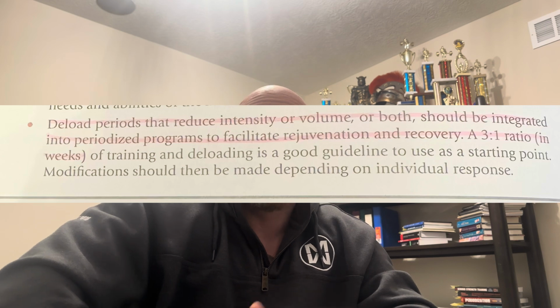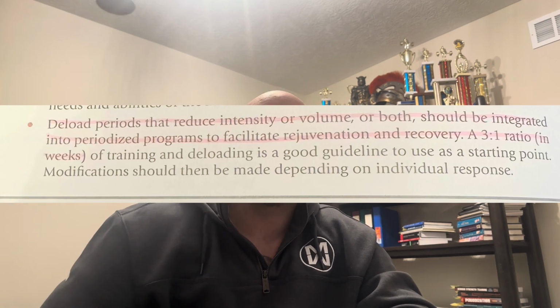So I find that the step method and the wavy method are very similar, but the wavy method actually forces in deloading training in order to let the body accommodate, adjust, and recover. So as far as increasing intensity and volume, I hope that you see that this is not a linear process. Now, over a very long period of time, it will have a linear look, but in a particular mesocycle, you will have steps up and steps down with a gradual increase.